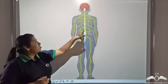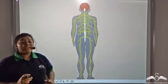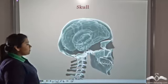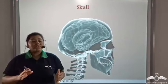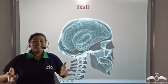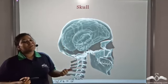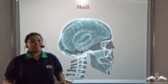Brain, spinal cord, and all the neurons in the body together form the nervous system of the body. Brain is a very delicate organ, so it needs to be protected. So for protection, there is a hard bony covering known as the skull. But the skull is not enough. The brain has its own protective layer.